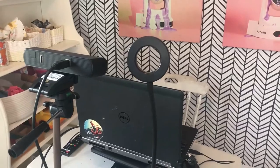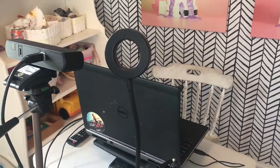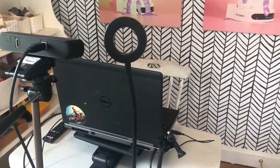All right, here we are taking a look at the technology. It's actually pretty simple because it needs to be portable. It needs to be not too much equipment. Let's take a look at the camera first. Obviously, this is going to be the most important.